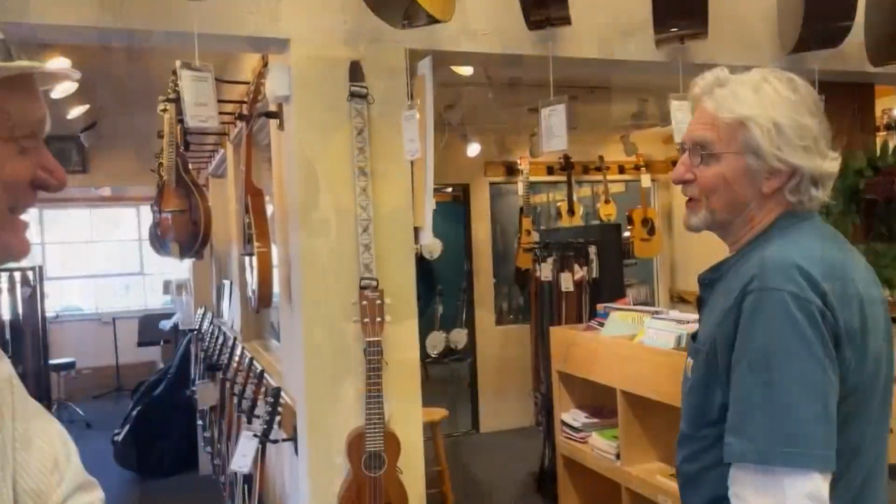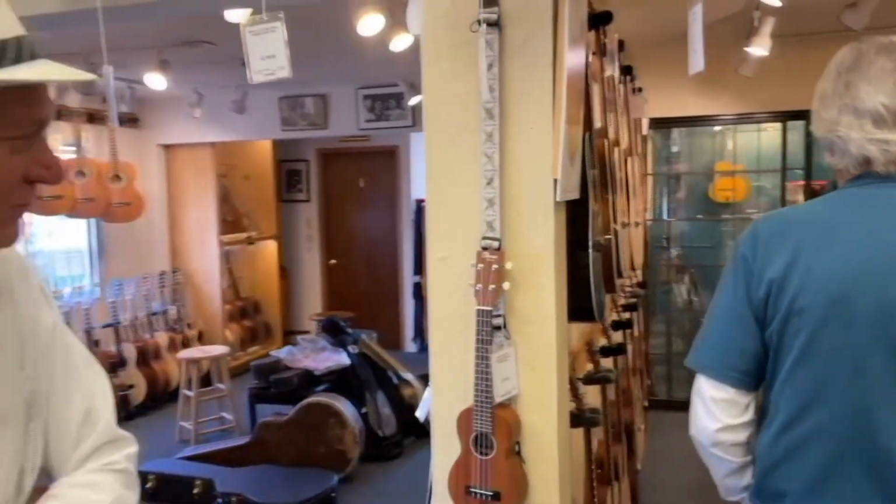Most bluegrass bands have a mandolinist, not all of them, but what would you say, Jack? An overwhelming majority of bluegrass bands these days have a mandolin. Almost always. I'm going to be showing Jack what used to be the electric guitar room, but which is now the dobro and banjo room.